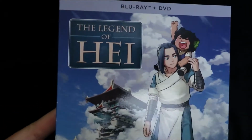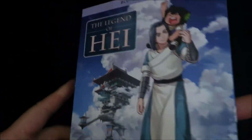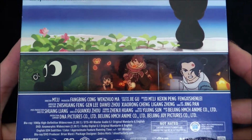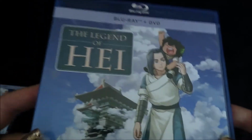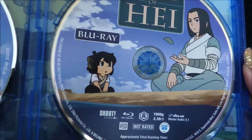Next up is The Legend of Hay, or Hay. I don't really know how to pronounce this, but in the dub on this disc, it's Hay. So this was apparently a Chinese production from Beijing HMCH Anime Corporation, and I think there were episodes of this on Netflix. I actually don't know the full story, because the way I got my copy was I was walking through my grocery store and there was one on the shelf. And I bought it quite randomly, just because how often do you see that?